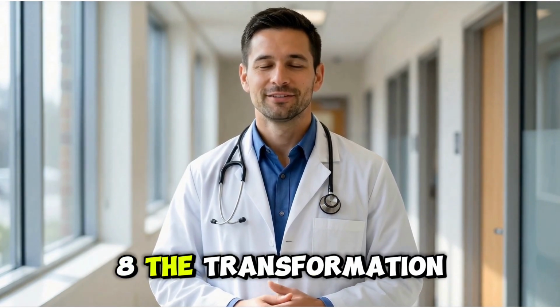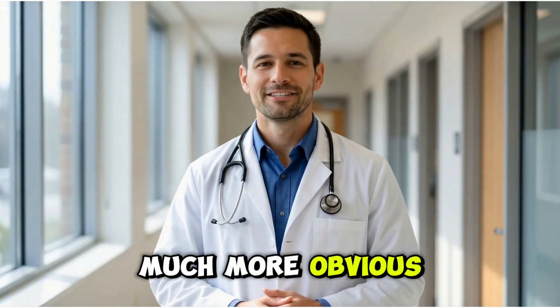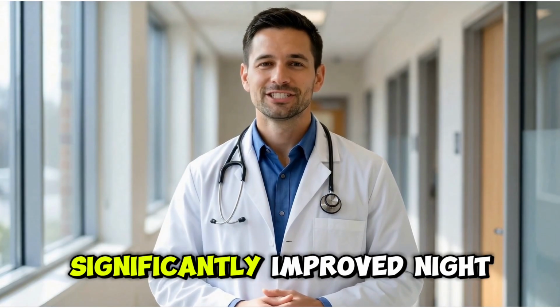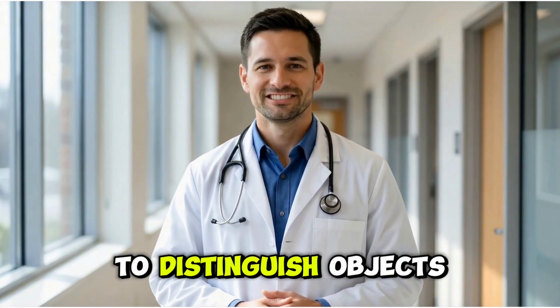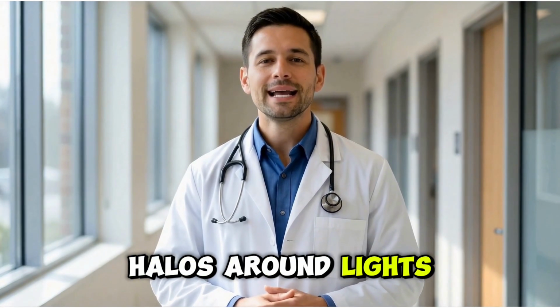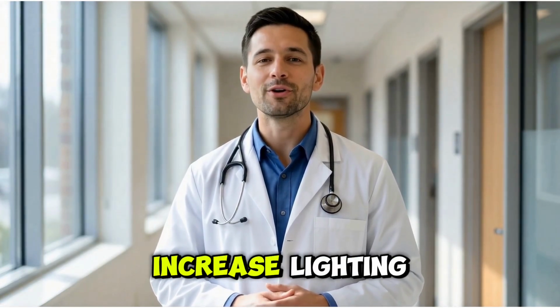Week 5 to 8, the transformation phase. By now, the cumulative effects become much more obvious. This is when my patients typically report significantly improved night vision, better contrast sensitivity. That's the ability to distinguish objects from their background. Reduced glare and halos around lights. Easier time reading small print. Less need to increase lighting.